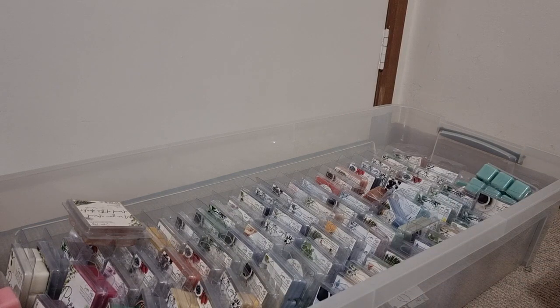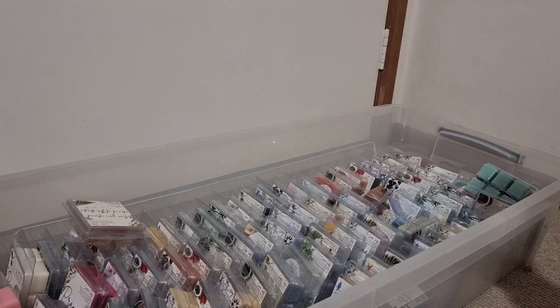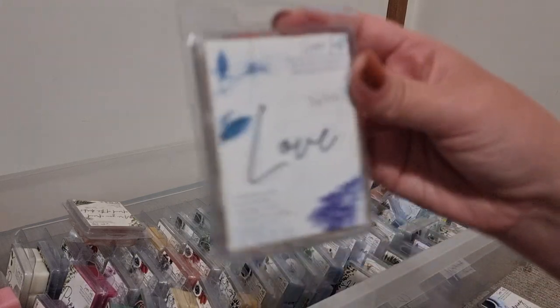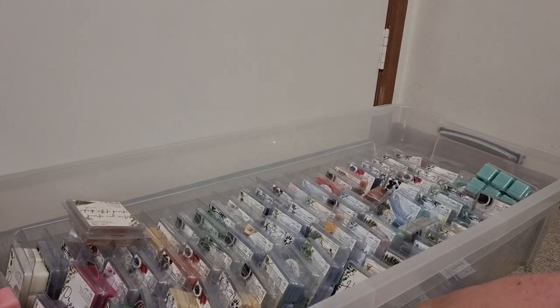Fresh Balsam, so I'll put that next to the earthy, fresh earthy pile. I'm putting a blender fresh earthy, if that makes sense. And I put a blender bakery pile next to the bakery. Morning Monster, so that's a really nice coffee scent. Love, I know it's got lavender in it, but to me it's probably more bakery than it is lavender.